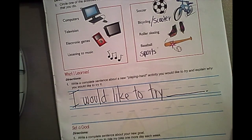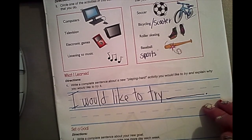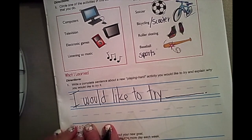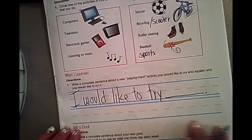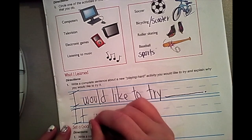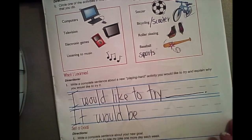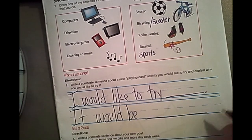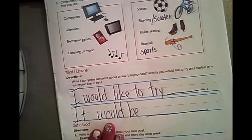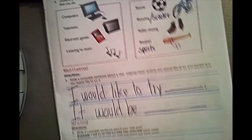Maybe to play soccer when soccer starts up, or maybe you don't ride a bike and you would like to maybe try riding a bike. Roller skating. Love roller skating. And then you're going to tell me why. Okay? For me, it would be what? It would be, and then tell me what your feelings are on why you would like to try something new. Okay? And you don't have to copy me. You just need to put the 2 bits of information. What you would like to do and why you would like to try it.